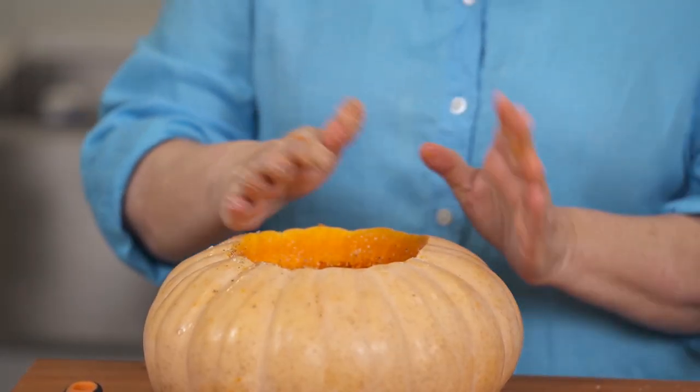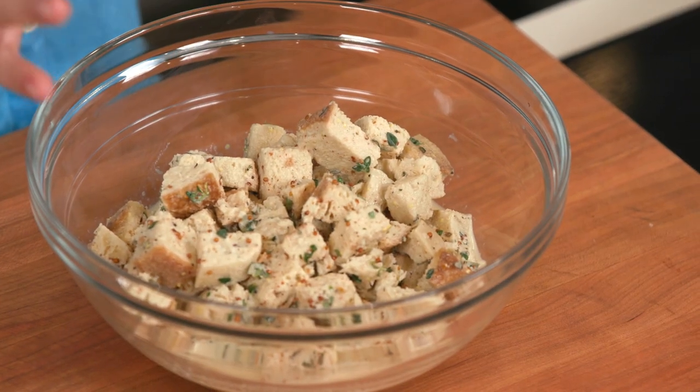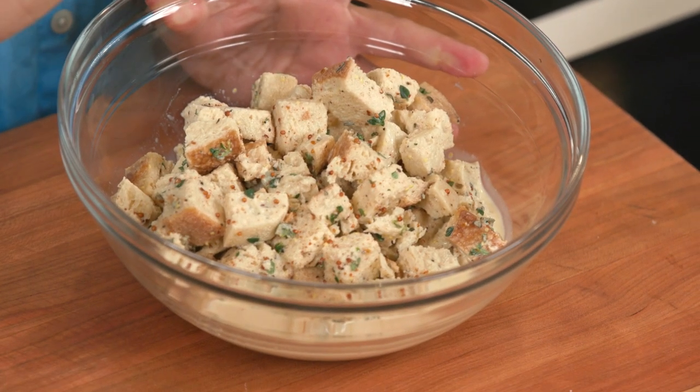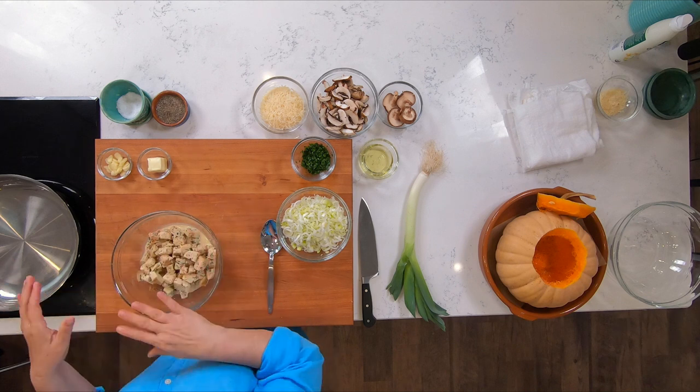Next step is to make the delicious filling. So now I'm gonna prepare the delicious bread pudding that is going to cook inside our pumpkin. What I have right here is some bread, a good crusty bread like sourdough or an Italian bread, in a custard that is nothing more than some half and half, a couple of eggs, fresh thyme, fresh sage, a little whole grain mustard, salt and pepper. You're gonna stir that together and let it sit and soak while you get everything else ready.